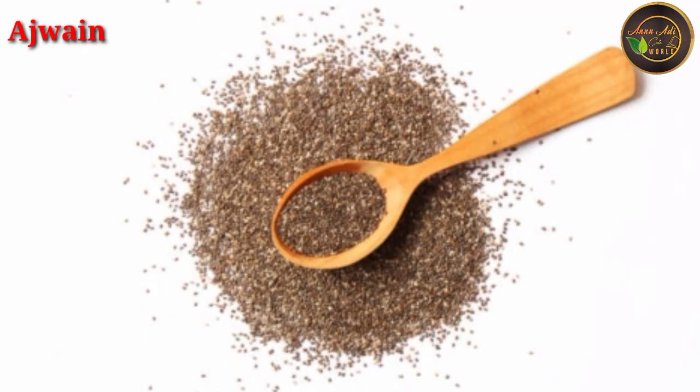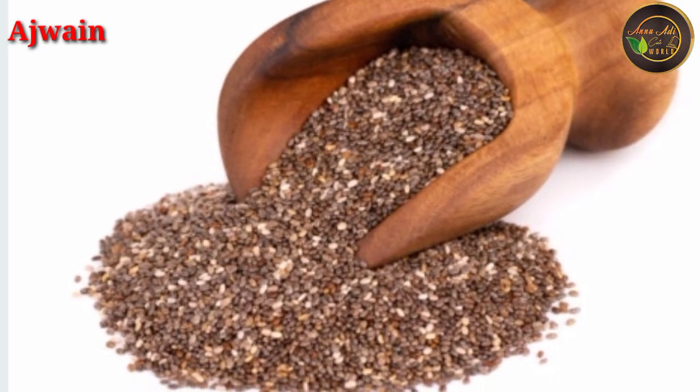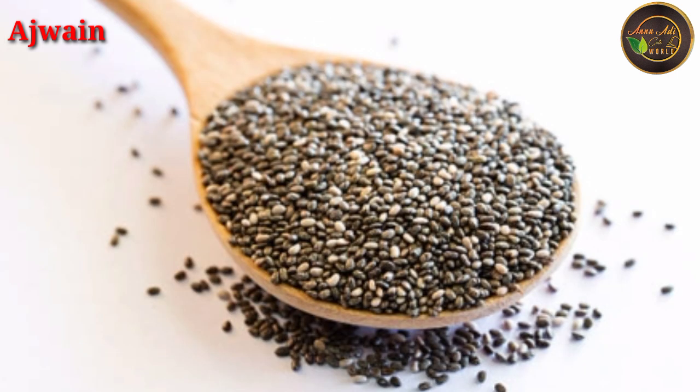Another main ingredient of this drink is Ajwain. Many of the essential oils in Ajwain, especially thymol and carvacrol, can help to fight the growth of bacteria, virus and fungi. They may also help to fight bacteria like Salmonella and E. coli, which can lead to food poisoning and other stomach issues. Ajwain can give relief from cough.